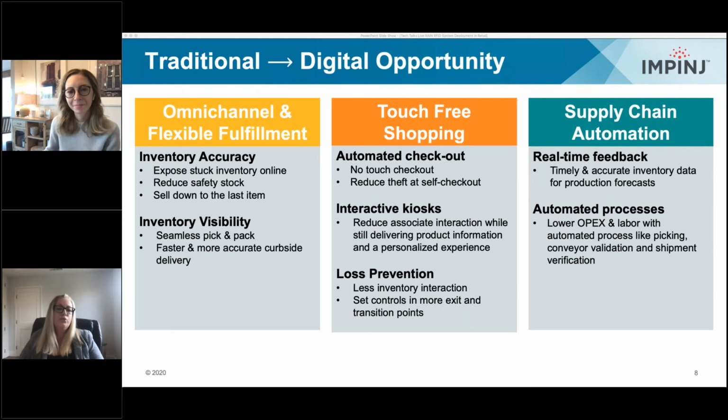And then also a set of shrink controls. When you remove some of the oversight of an associate, some of those controls that retailers have in place for loss prevention might also diminish. And so having RAIN RFID as part of those controls will, I think, remain an important part of touch-free shopping going forward. And then lastly, the supply chain complexities.